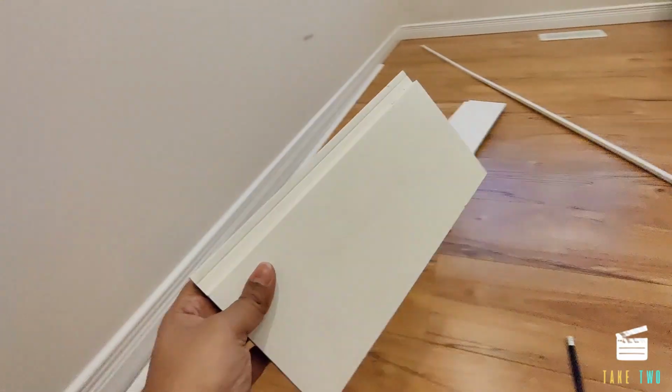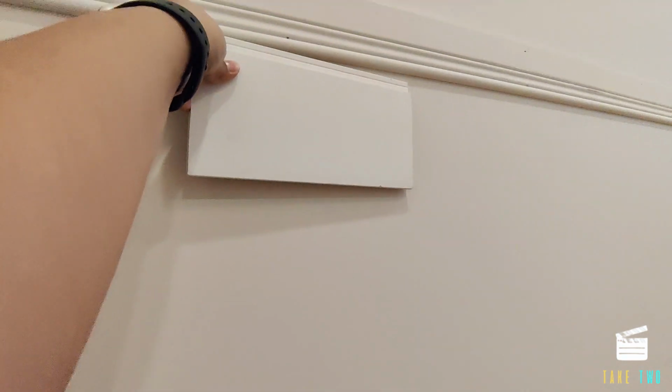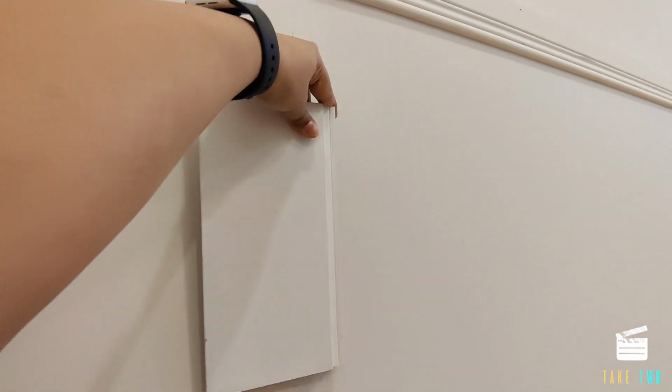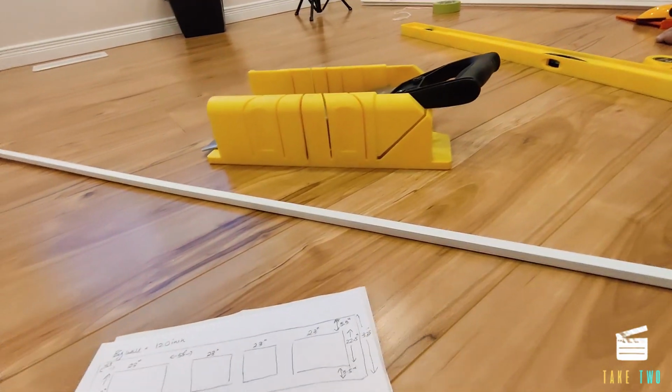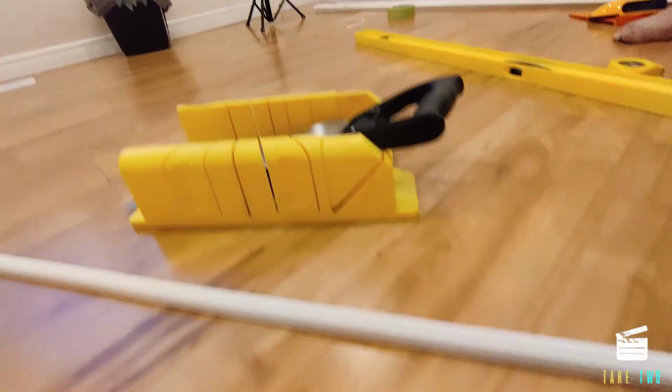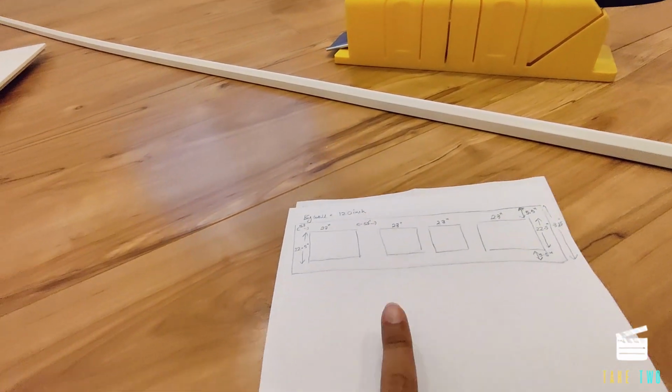We'll just use it as a template to measure the height and then the distance from the top and the center spaces. So now we'll have to cut this into frames. So we'll just be using the same saw and then build out these frames.